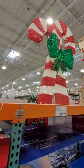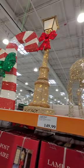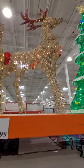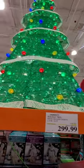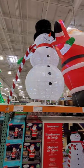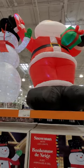$99. They're so big. This is giant. $149, and there's these reindeers, 3 of them together. Wow, so beautiful. And then this big snowman for $119. This Santa is huge. It's huge.